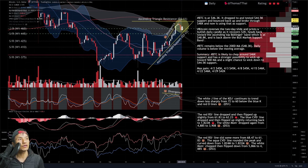And with this move back up, instead of being in the middle of the bull market support band, it's now back up above this gray ribbon again. So it's critical for it to remain bullish. It's got to stay above that bull market support band. Additionally, here's the 200-day moving average, this red line here, and it's still below that. So if it stays above the bull market support band, that's bullish, and it's even more bullish if it can break above the 200-day moving average. So it's getting there, but not quite there yet.